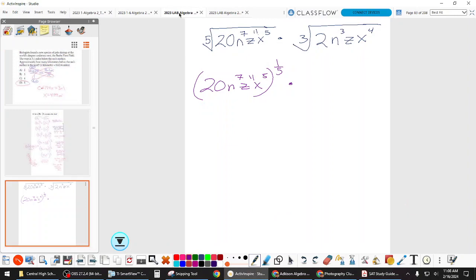Good. No, it's good to have that realization. 2n cubed z x to the fourth to the what power? 1/3. Good. Okay, common denominator. I shouldn't be telling you. What's next? 15. Common denominator.